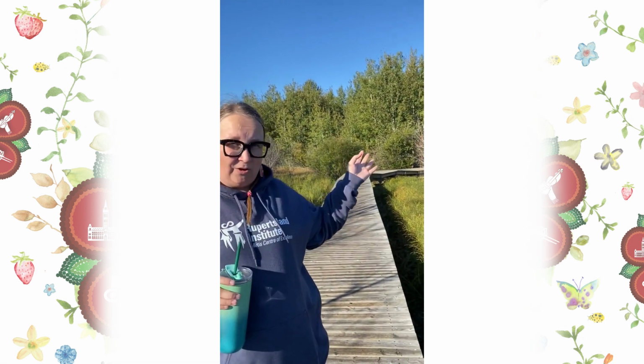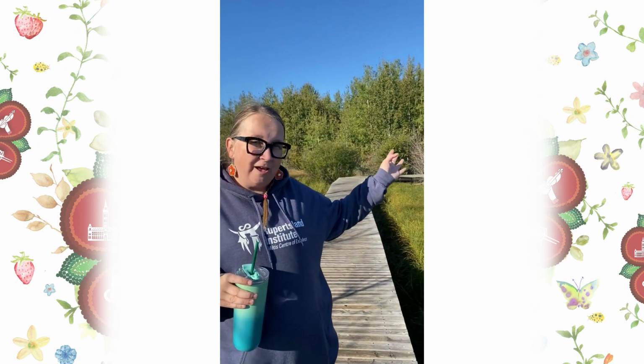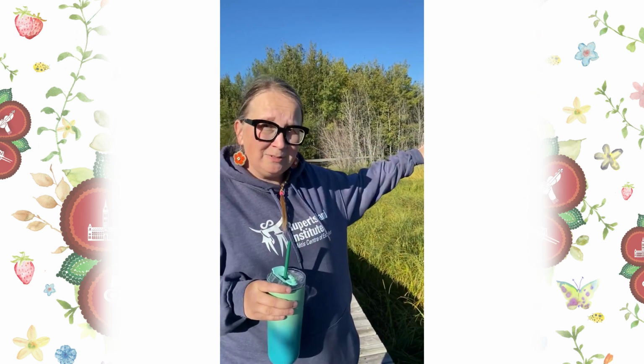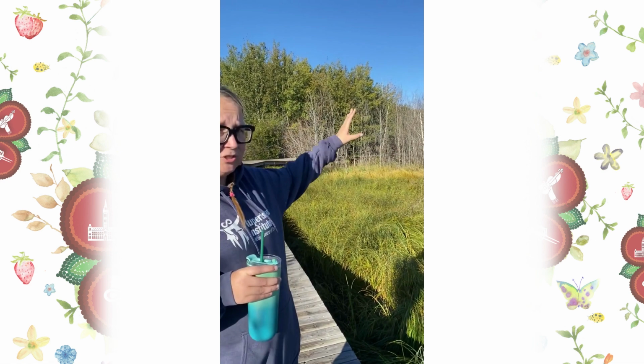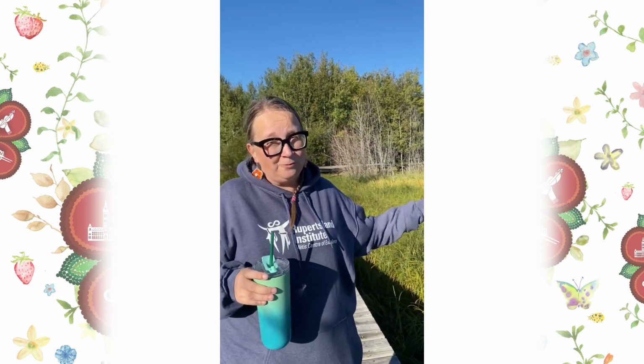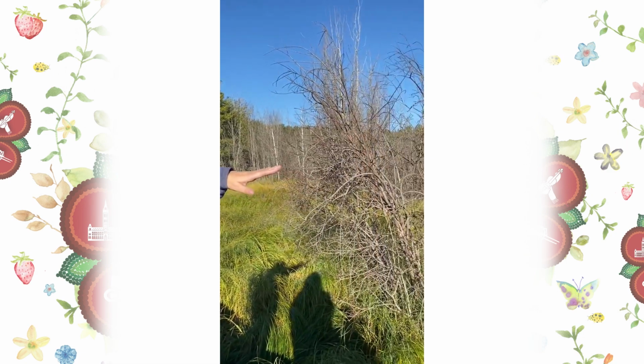The trees though are a demonstration of how this water changes, that sometimes it's much deeper in this wetland and sometimes it's much shallower. So when it's shallower, it's opportunity for these trees to grow in the mud where it's shallow. And when the water comes back, unfortunately they drown. So you can always see how the land is changing here.